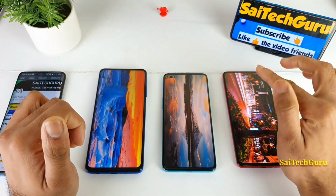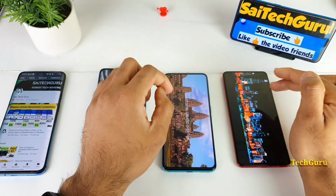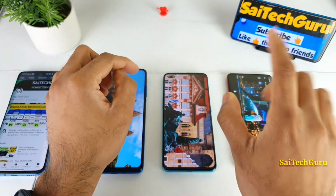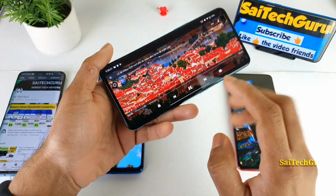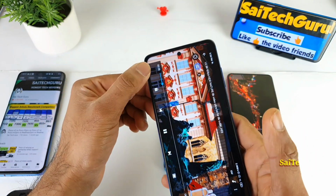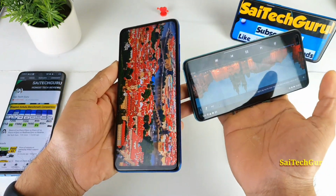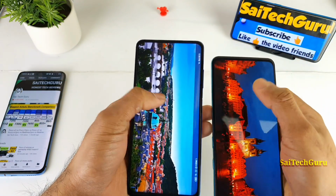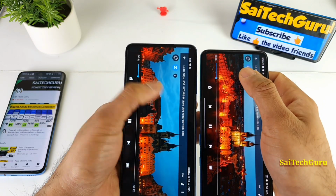But overall, let me show you quickly the timing of the video. On the Redmi K20 Pro it's exactly 1 minute. Let me rotate the phone, as you cannot see the time. It's 35 seconds on the OnePlus Nord, and on the Poco X3 it's 36 seconds. Let me keep the timing close so you can actually see the difference. So 41 seconds and 39 seconds. You can see, friends, the timing difference: 45 and 41.